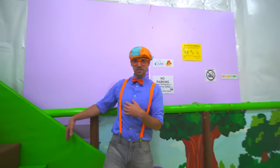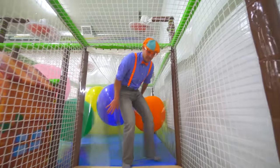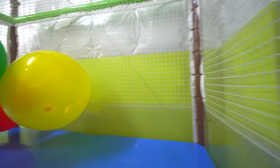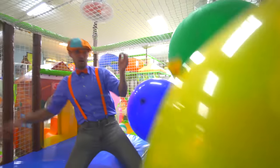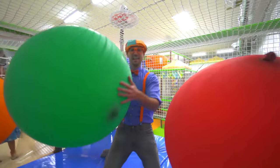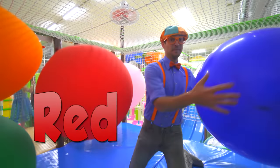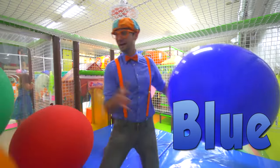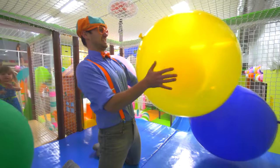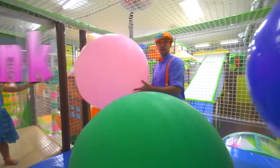There's floating balloons up here. Wow, this room has giant colorful floating balloons. Whoa, look at them. This balloon is the color green. This balloon is the color red. This balloon is the color blue. This balloon is the color orange. And this balloon is the color yellow. Oh, hey, a pink one.